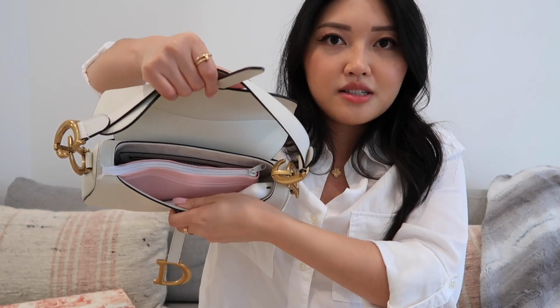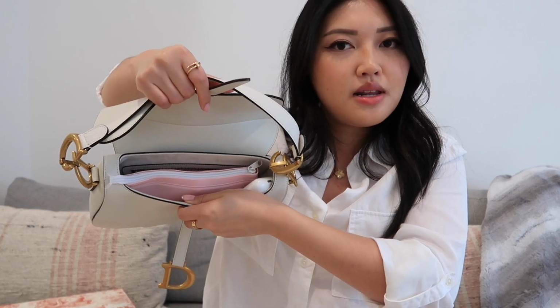So this is what the bag looks like inside. There isn't that much room in it, but it fits everything that I need. So I have my AirPods. I also have this little baggie that I carry basically from bag to bag.